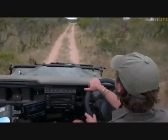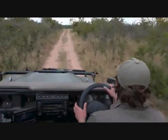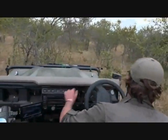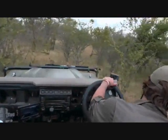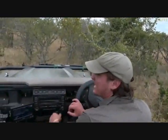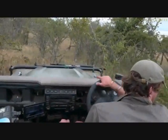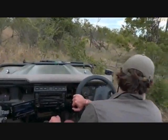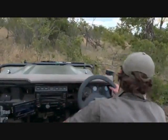Katie is wondering what game reserve means. Well, Katie, game is another word for wildlife, wild game, as opposed to domestic stock. So you have game and stock, and a game reserve is a protected area for wild animals to live in.